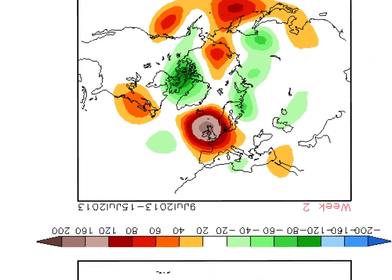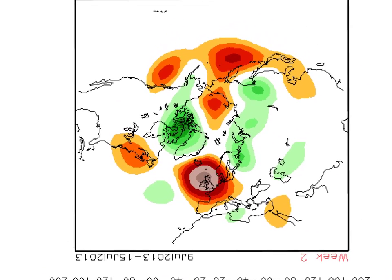Now, on to week 2, which is from the 9th to the 15th. Again, you can see those higher than normal heights centred across the British Isles, which would put high pressure probably somewhere within here. That would allow the flow to become more northwesterly for a time across the north, and then northeasterly across more eastern areas of the country during the last part of the week. Those northeasterlies taking the edge off the temperatures. But essentially, that map is a dry, fine, sunny map, and a warm one as well.